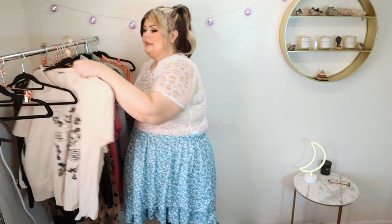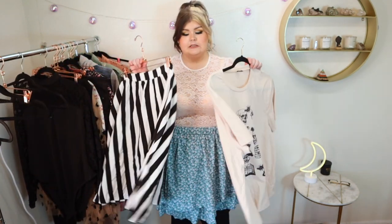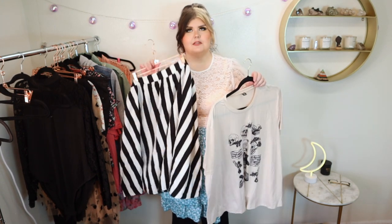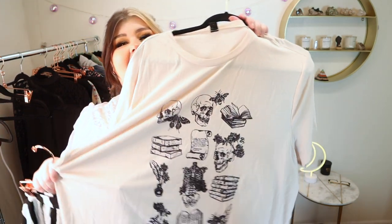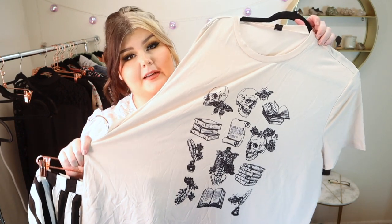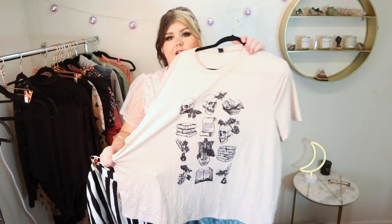Next, you guys, I'm really excited about this outfit. My only worry is that this skirt, I thought for some reason it would have like a stretchy waistband. This is just a stripy midi skirt. You guys, I'm obsessed. And look at this t-shirt. I know a lot of you, this is not your cup of tea, but for the ones that are like my spooky girls like me who live for Halloween and stuff like that, you're going to be stoked on this. I think that these are going to be pretty cute together.